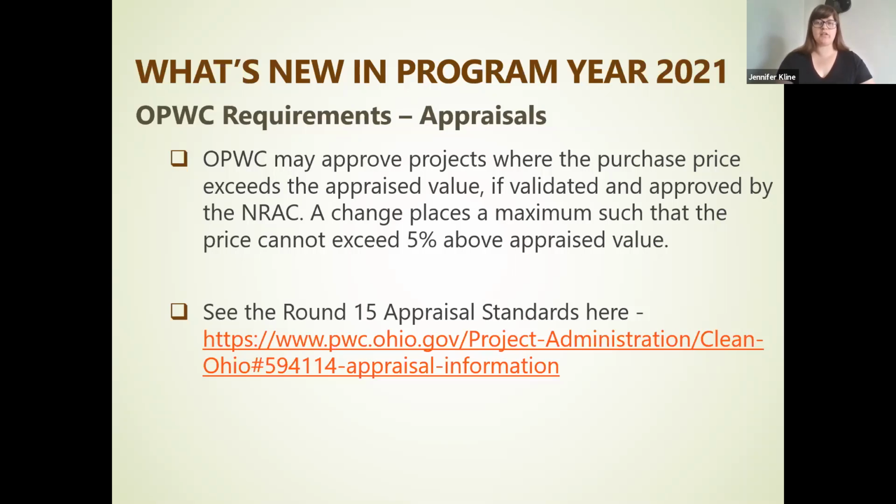It will not count as part of the total project cost. It does not count towards your local share. That will be completely outside of your application. In your application, you'll need to explain to the NRAC, let them know. You'll submit the appraisal so they'll know that amount, and you'll let them know we couldn't negotiate past this amount. Justify why we're paying above appraised value, and so they will need to approve that with the understanding that anything above 5% will be completely on the applicant.